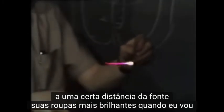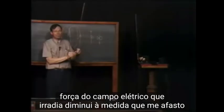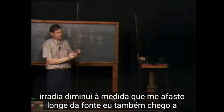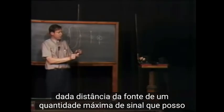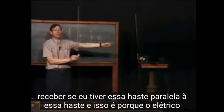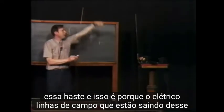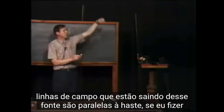Glows most brightly when I go closer and closer to it. And I get closest to the source, of course, because the strength of the electric field that's radiated decreases as I move further away from the source. I also get, at a given distance away from the source, the maximum amount of signal that I can receive if I have this rod parallel to that rod. And that's because the electric field lines that are coming out of that source are parallel to the rod.